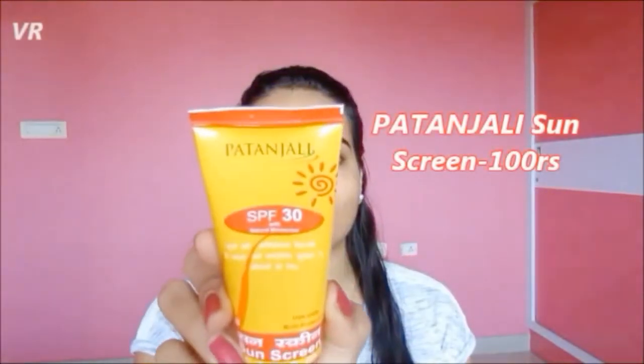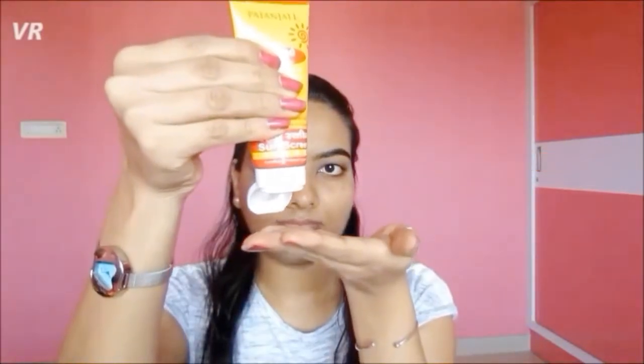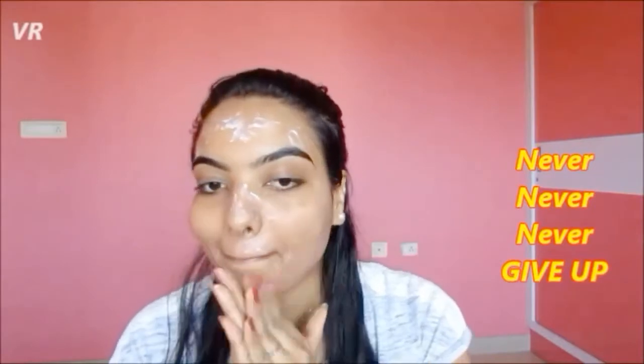After that, I'm going to apply Patanjali sunscreen. Don't forget to apply sunscreen guys, because sunscreen is very important to our skin, which protects our skin from UV rays and sunburns, and sunscreen also slows down the development of wrinkles, so apply sunscreen regularly.